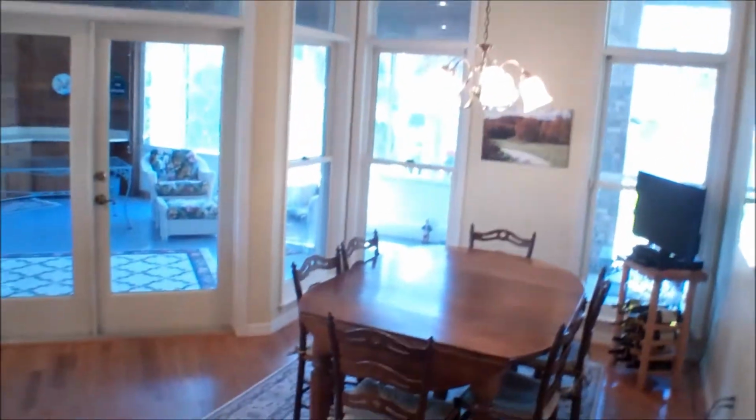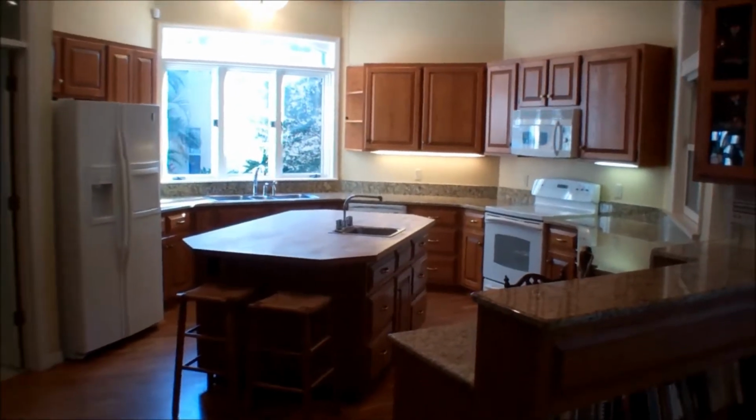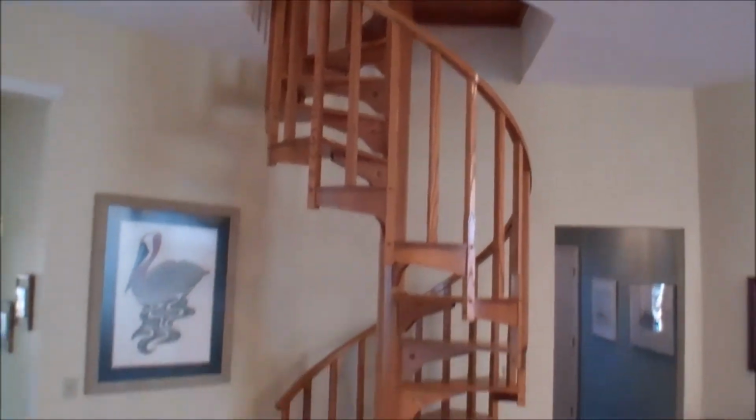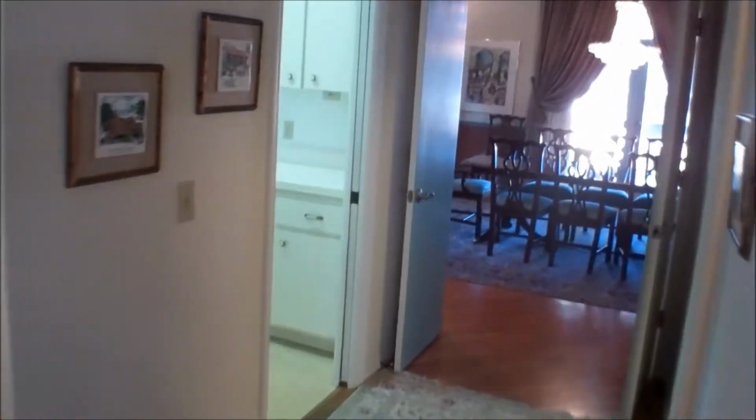So there you have it. A few short steps, and you're in the kitchen again. So pretty neat. Just to show you that, leading up to the master suite. And without further ado, I'm going to take you out back, and then we will walk toward the river.